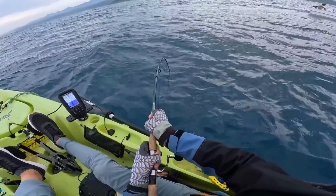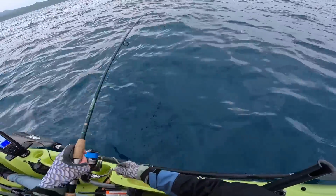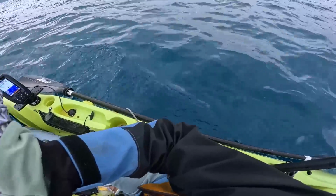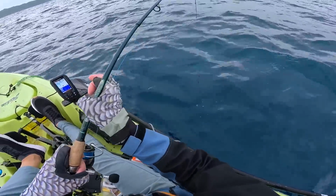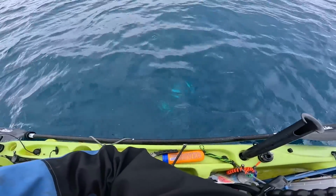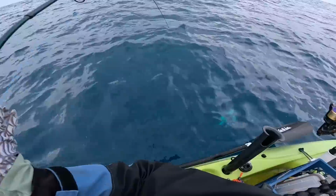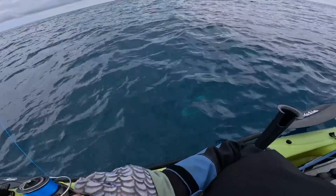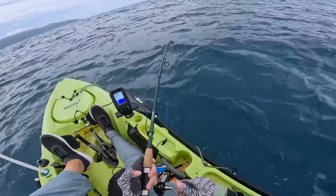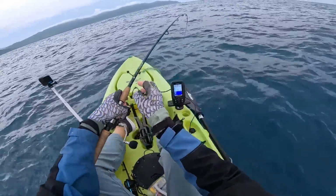A rooster spot identical to Jack's. Oh, I got color. It might be just a Jack Crevalle. Yeah, I think it's just a Jack. I shouldn't say just, you know, it's still an awesome fish. They have so much strength and power. And on a light tackle setup like this, you can't really beat it.